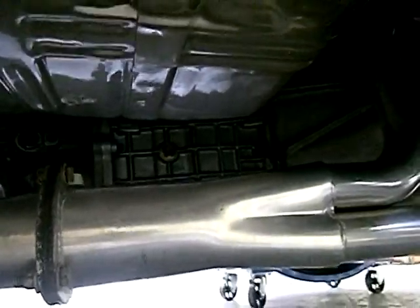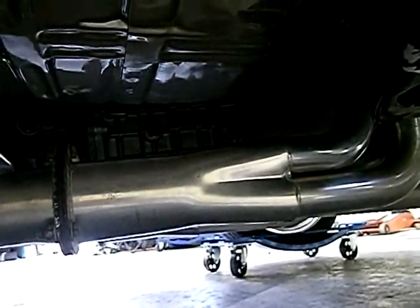Tremec TKO 500 transmission, 5-speed. 12-bolt Posi, 308 gears.